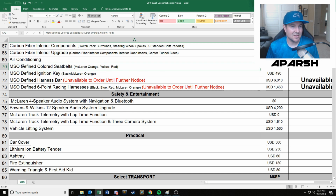Okay, so there's seat belts. These are McLaren orange, yellow, or red. I really love the McLaren seatbelt colors. I think they're awesome. I don't know if you guys watch Street Speed 717, but I've seen him recently. I think he was driving that 720S that he ended up buying, and I think that had the orange seatbelts. And I think the orange seatbelts are just the right way to go. That's just my opinion, because orange is kind of like a McLaren trademark color. Anyway, so moving on. Defined ignition key. I do not know what that is, but it sounds kind of fun.